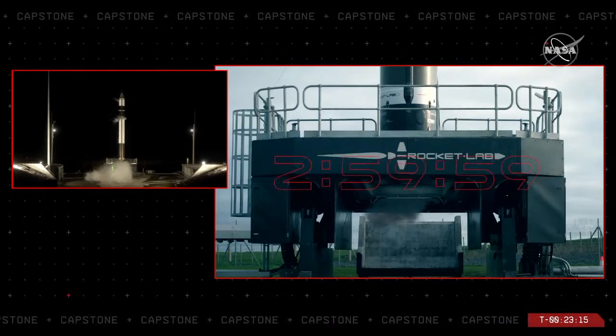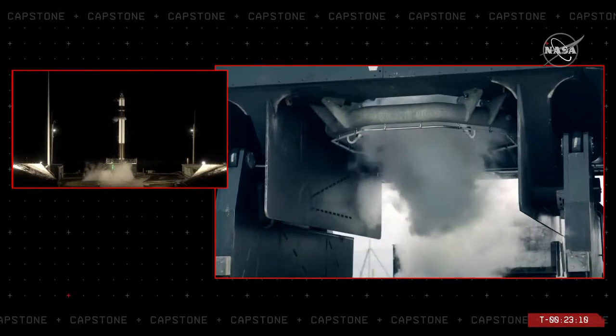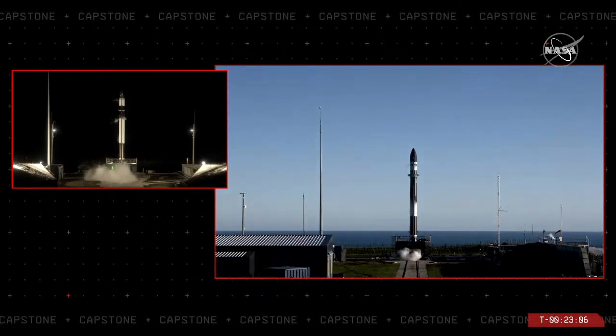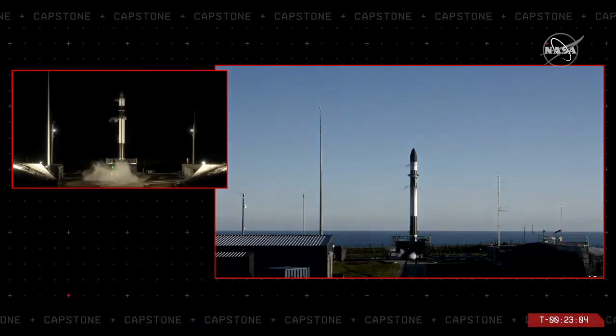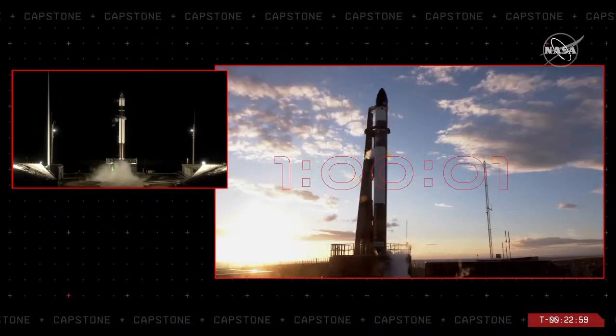It's T-minus 3 hours now, and soon liquid oxygen will begin to flow into Electron. As the rocket slowly fills with this oxidizer, Electron's black body turns white as humidity in the air around the rocket freezes into a thin sheet of ice due to the freezing temperatures of the liquid oxygen inside.